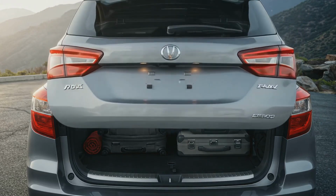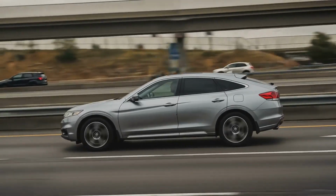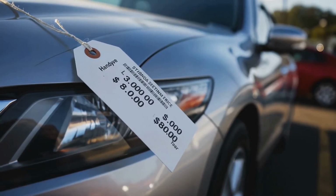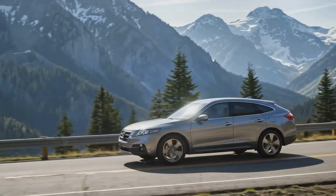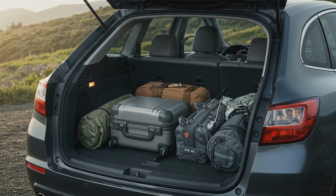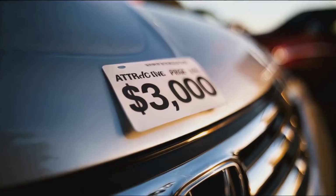Because the Crosstour wasn't a big seller, it might take some time and effort to find a good one. Unlike popular cars like the Civic or Camry, which are everywhere in the used market, the Crosstour is harder to find. But if you take the time to look, it's worth it. You can usually find well-kept Crosstours for $3,000 to $8,000 depending on the year, miles, and condition. That's a fantastic deal for a car that offers Honda's famous reliability, a comfortable ride, and unique practicality.